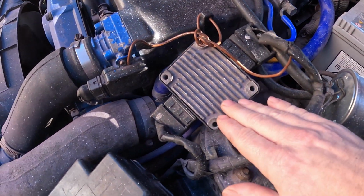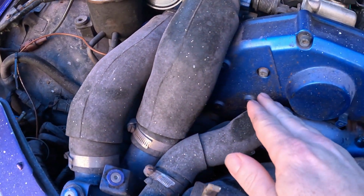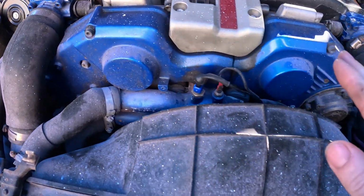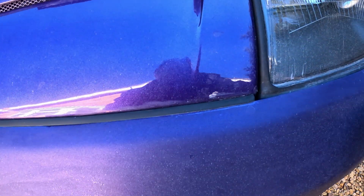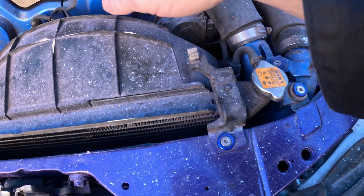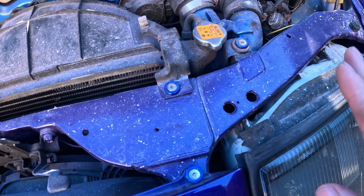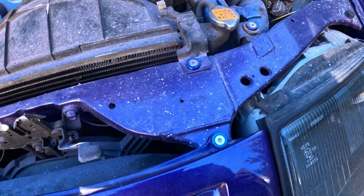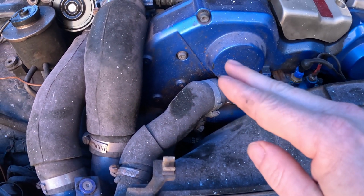This here is the PTU. This should be on here, but mine wasn't on here and the bolts are missing. A lot of people do relocate that in the nose panel. There's a steel bar in here underneath the bumper, and you can fix it to the bar, and then you can take the cable off it and run it through here. It's a pain in the backside. I'm taking the bumper off in the near future, so I will be fitting that down here. The reason people do that is it does get warm here, which can be a problem.